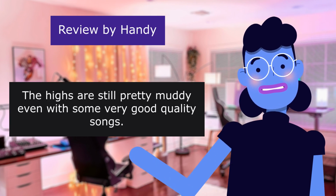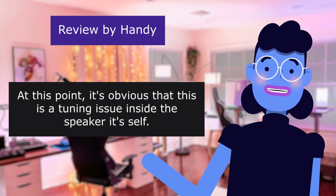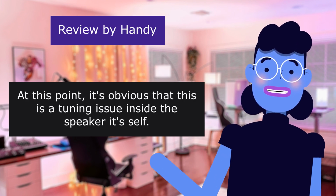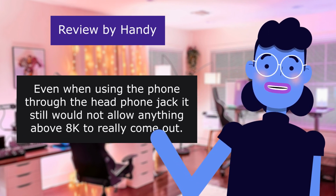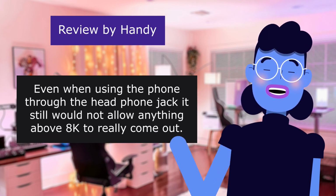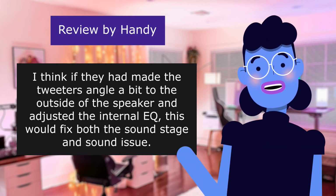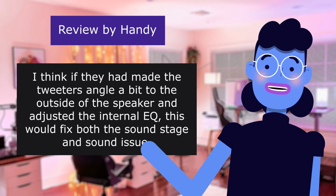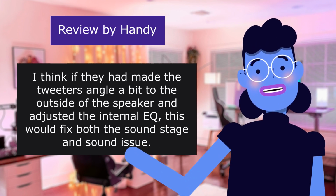The highs are still pretty muddy even with some very good quality songs. At this point, it's obvious that this is a tuning issue inside the speaker itself. Even when using the phone through the headphone jack, it still would not allow anything above 8. I think if they had made the tweeters angle a bit to the outside of the speaker and adjusted the internal EQ, this would fix both the sound stage and sound issue.